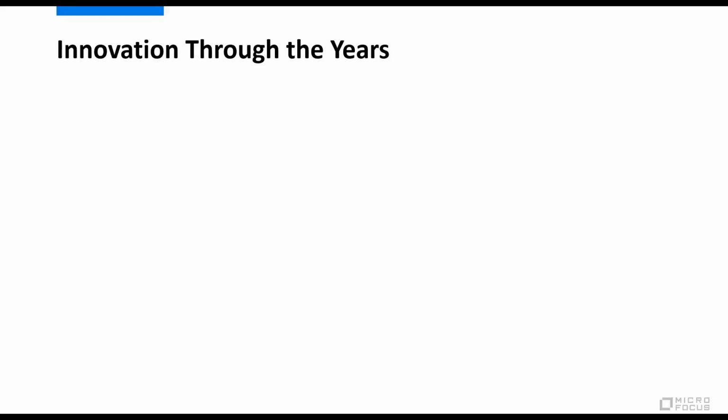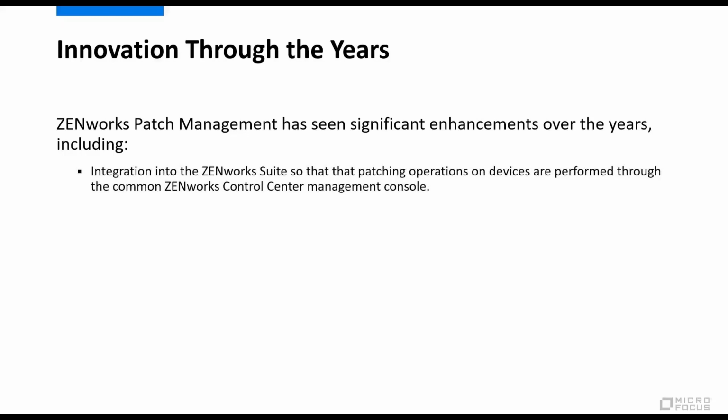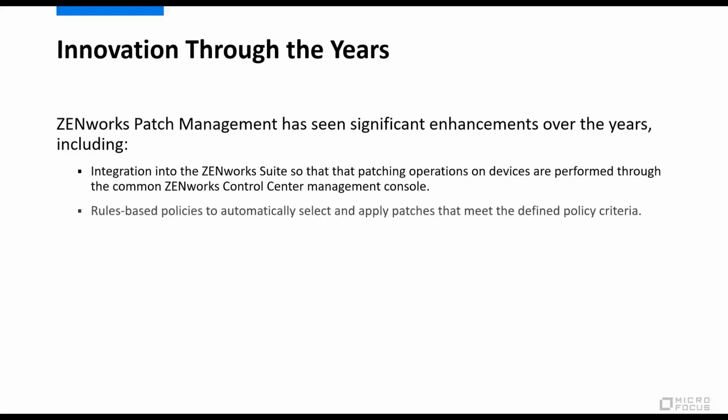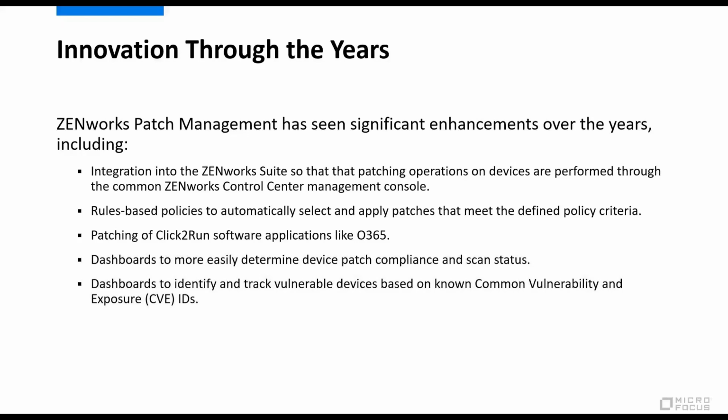20 years ago, ZENworks Patch Management started as a non-integrated standalone product that provided patch deployment to Windows, Mac, and Linux devices based on mandatory baselines. The product has seen significant enhancements over the years, including integration into the ZENworks suite so that patching operations on devices are performed through the common ZENworks Control Center Management Console, rules-based policies to automatically select and apply patches that meet the defined policy criteria, patching of click-to-run software applications like Office 365, dashboards to more easily determine device patch compliance and scan status, dashboards to identify and track devices' software vulnerabilities based on known common vulnerability and exposure IDs, and one-click application of all patches required to remediate a known software vulnerability.